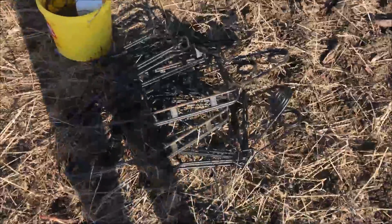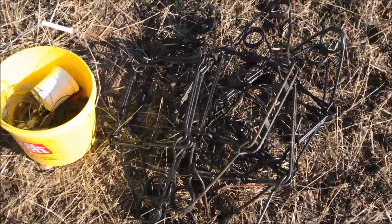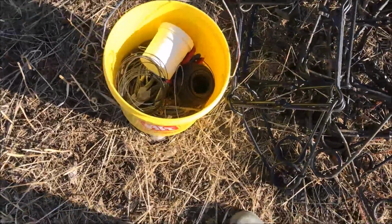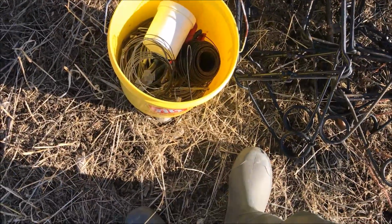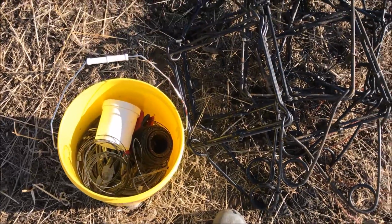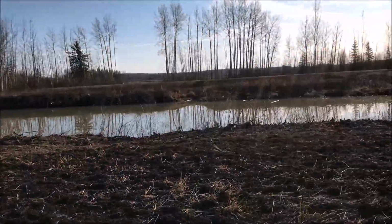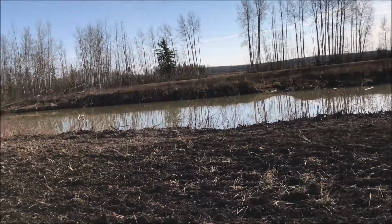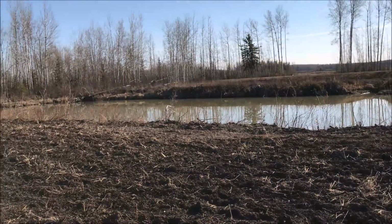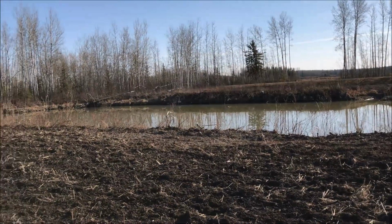What I brought along was half a dozen 330s and some lures, some tools, some tie wire, some trap supports. I got my hip waders on, and so we'll go start setting up this dugout here. So I will take some more footage of my sets, and hopefully I can bring you some catches.